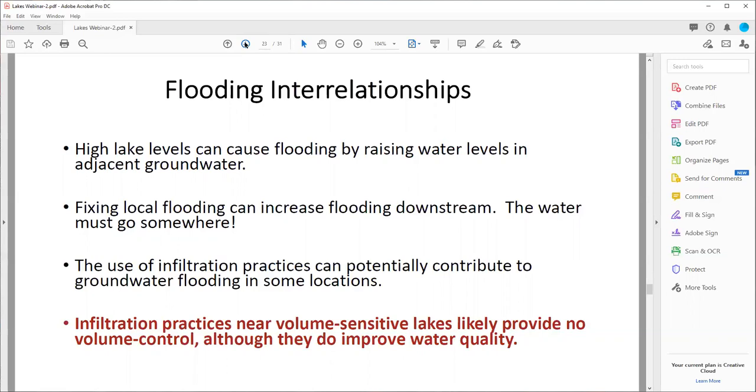Another thing that's really important to recognize is that infiltration practices near lakes that are volume sensitive are not really helping the volume control. If you're working with a lake that drains slowly and there's new construction, taking the water from the roof and putting it into the ground is not going to really help you in terms of the volume of water that gets to the lake, though you are improving water quality, so it does have some benefit.